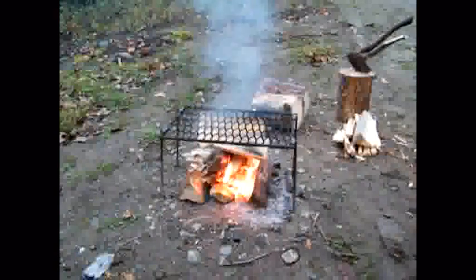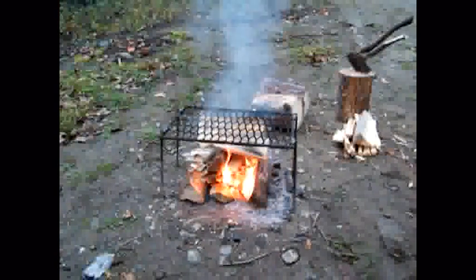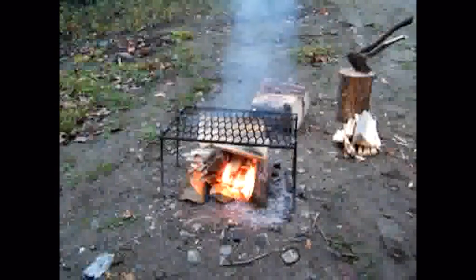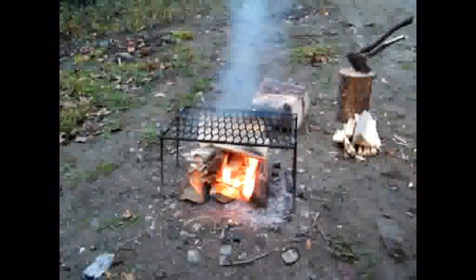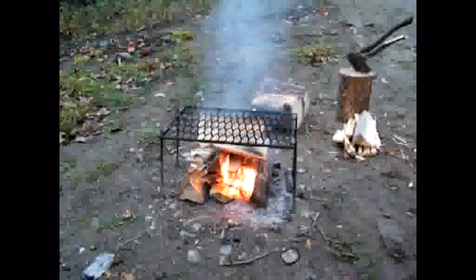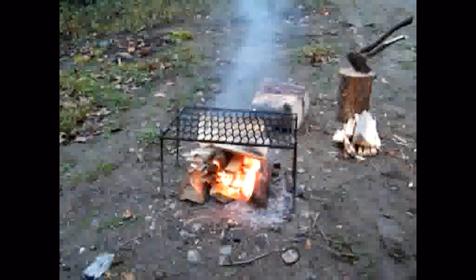Okay, it's starting to burn. Probably take a couple minutes, but that takes off quite nicely, and a little bit, be able to cook dinner.